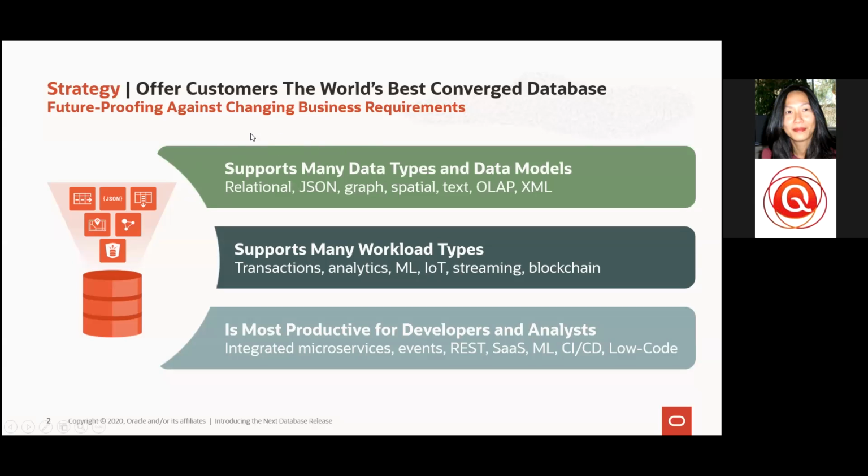And our primary objective for all of this is really to provide you the most productive database engine to develop any apps and to support your users. So this is our goal, and this is what we've worked towards in 21C as well, which is the next database release.